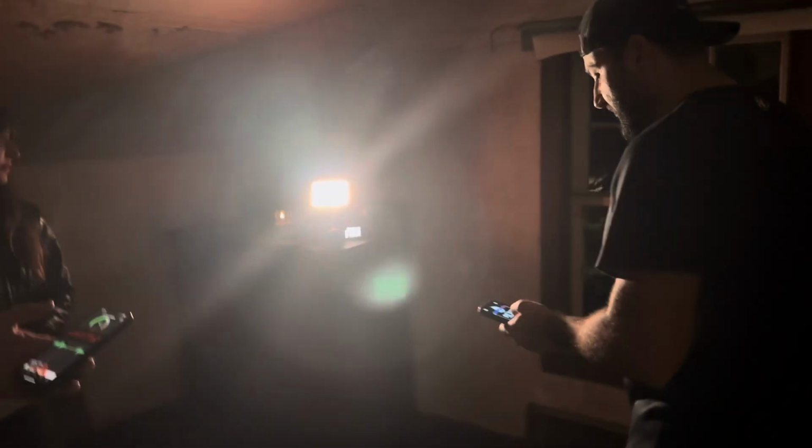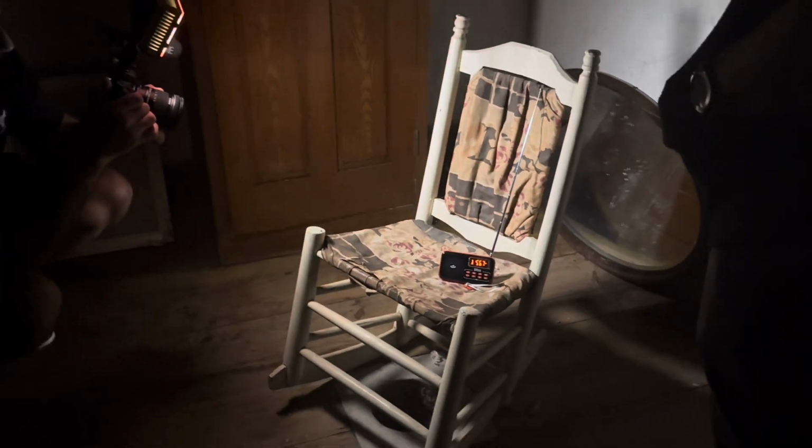Alright, so why is this room scary for Lauren? Can you tell me? Can you make the chair shake and move?